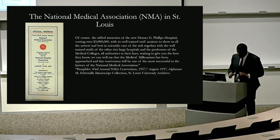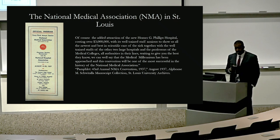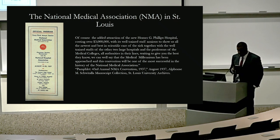So in 1937, as the hospital opens, to much fanfare locally, it also begins to emerge as an institution with national significance. In 1937, St. Louis hosted the annual meeting of the National Medical Association. The National Medical Association, which was formed in the 1890s, was an alternative to the American Medical Association, which began to exclude the few black members that it did have in the late 19th century, and so for black physicians.